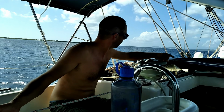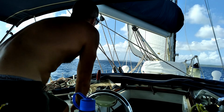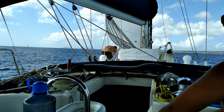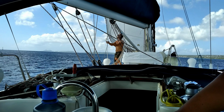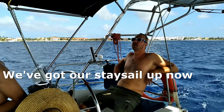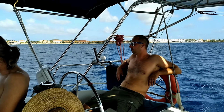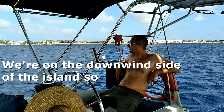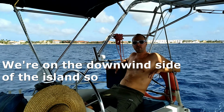We decided to go for a day sail up the coast to shake the rust off and to see what we could see. And we flew the staysail for the first time. Here I am making some adjustments as some lines were tangled up. So we got our staysail up now and we're doing 5 knots here in Bonaire. And we're on the downwind side of the island, so the oceanic conditions are very calm, it's very nice. Very nice. Couldn't have said it better.